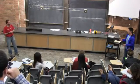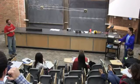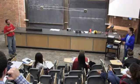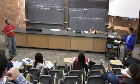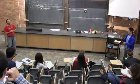All right, can you get 2 bumps? There's 1 bump. Stick with that one. This is the fundamental. This is the slowest this spring can get. This is the lowest resonant mode. 1 big bump. What's the size of the wavelength?